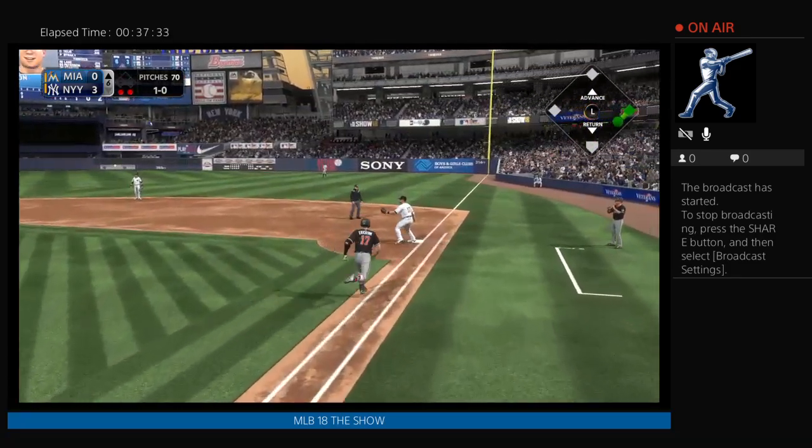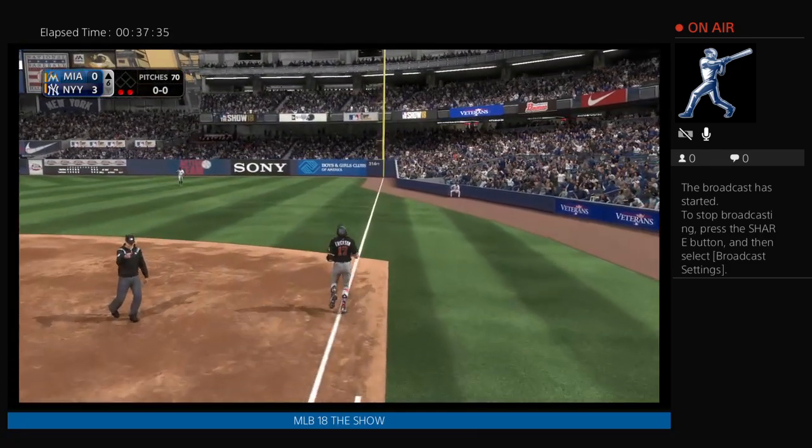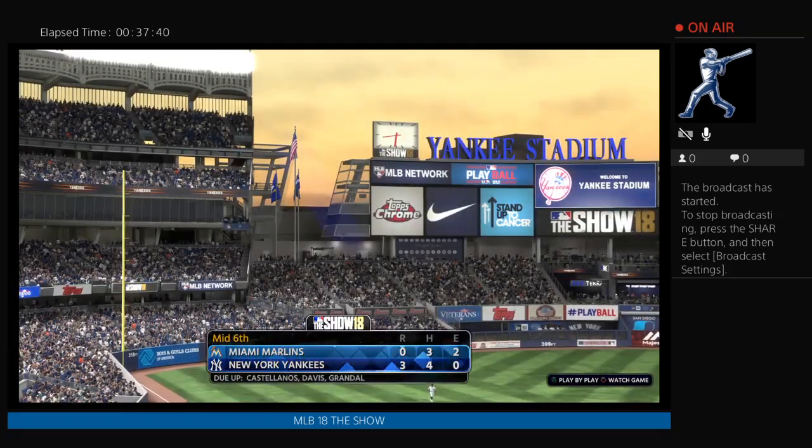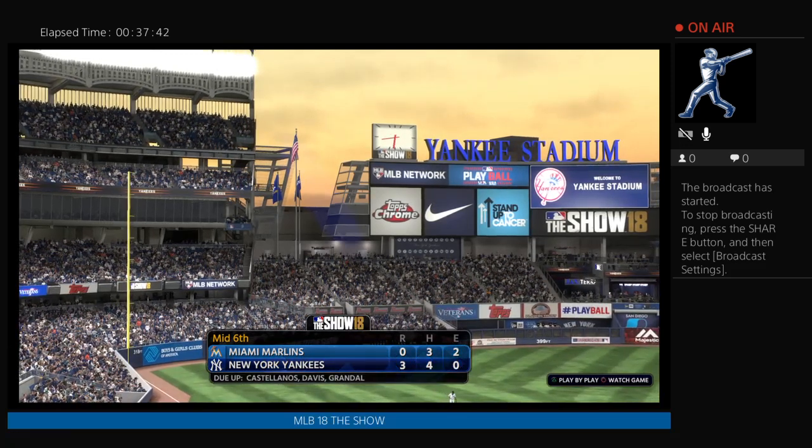Slide and a stop by Peterson. And give it up on a phenomenal play to retire the side. 1-2-3 go the Marlins. They trail in this one 3-0.